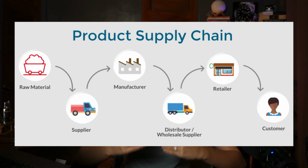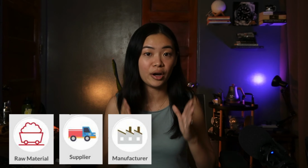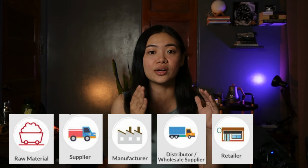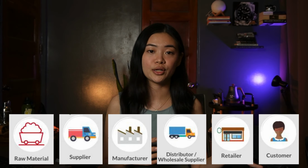Okay, so before we talk about SariSuki, I want to quickly run you guys through how a typical product supply chain works so that you have an idea of how SariSuki's business model is. This is very simplified, but first you have the raw materials, and then this is sold off to the suppliers, which is then sold off to the manufacturers. Then this is passed on to the distributors or wholesale suppliers. And then they sell it to the retailers and we buy it from the retailers. So we are the customers or basically the end consumers of the products.